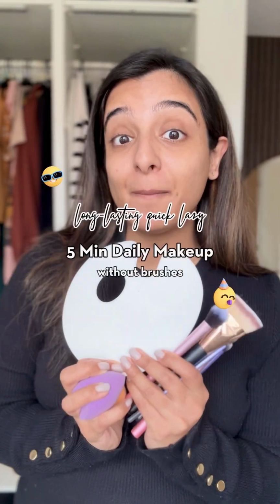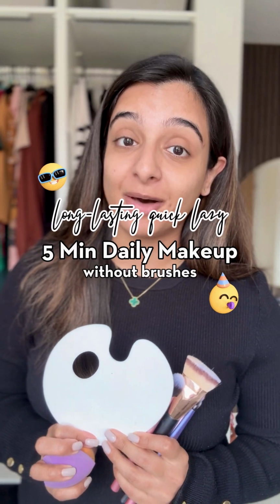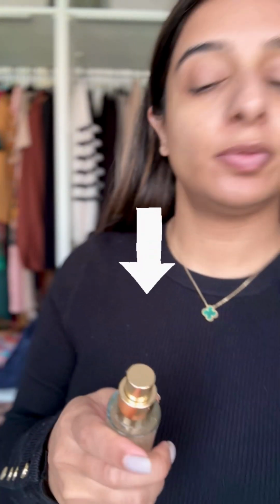I am not a beauty influencer, but I do use this, these, and these to do my makeup. But for 1 month, I didn't have any of these, and I'm going to show you how I do my makeup every single day. We're going to start with the primer. I will link all the products down below.